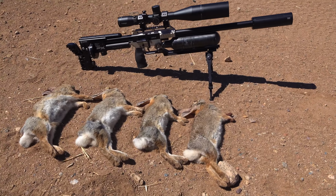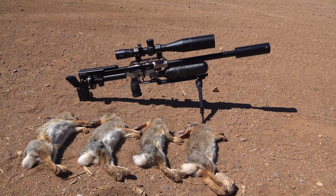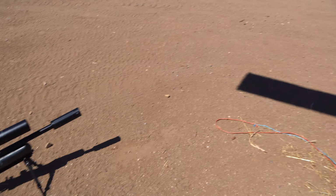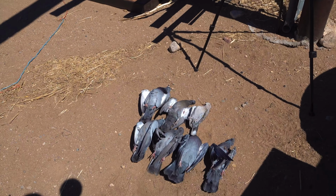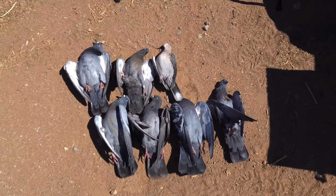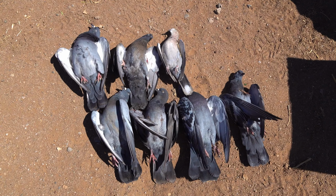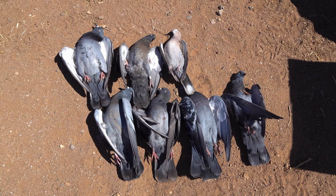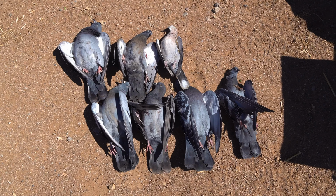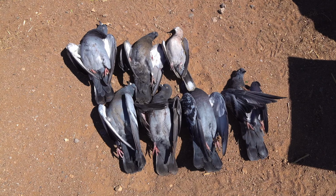Alright guys, wrapping stuff up. So here's what our rabbit stash looks like. I don't want to show too much. If you guys want to see pictures, go to Instagram. I'll post some more there. And here are our pigeons. We have one collared dove on the upper right. Some of these pigeons are pretty good size. Definitely pretty healthy out here.